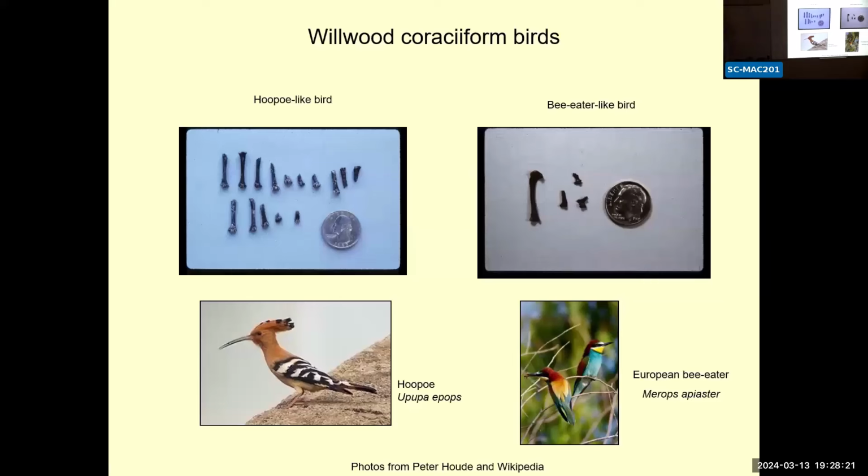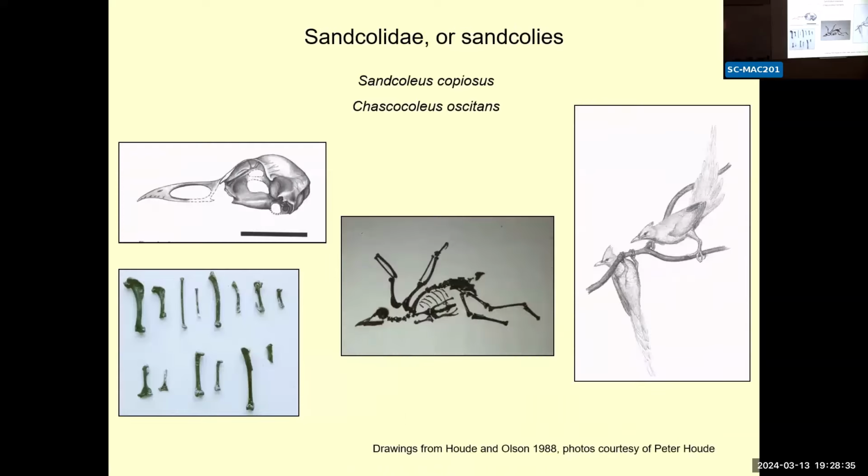They have found a hoopoe-like bird. This is the modern equivalent down here. Bits and pieces of something that they can say is a hoopoe. Bits and pieces of something that is a bee eater. There's the bee eater with coins for scale. And something related to mouse birds. Raise your hand if you know what a mouse bird is. Because we don't live in Africa, we don't know. Mouse birds are birds about this big. They live in Africa.